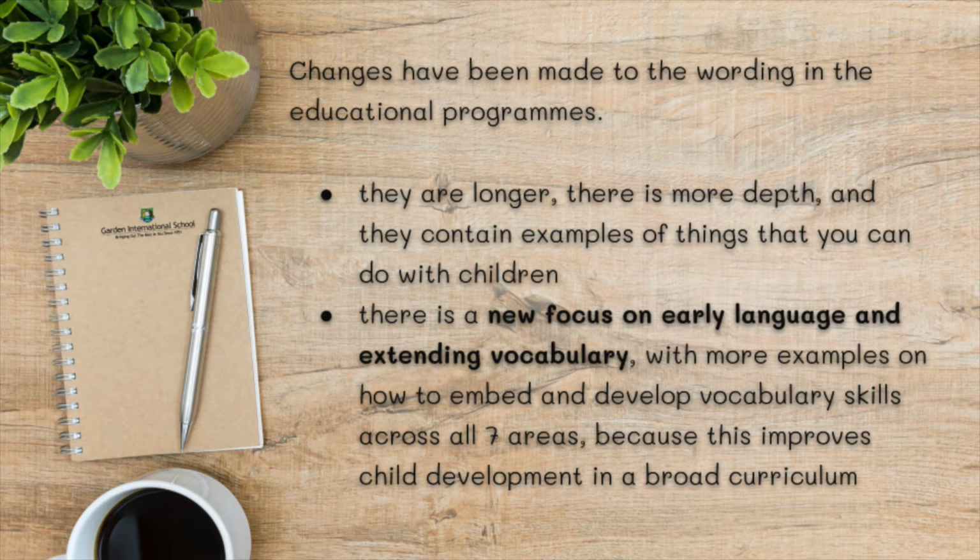And then there's a new focus on early language and extending vocabulary, and I'll expand on that as well, especially with more examples of how to embed and develop vocabulary skill across all 7 areas, because this improves the child's development in a broad curriculum. We all know that if you give a child the language and you give them the vocabulary to express themselves, they will excel in all aspects of the curriculum throughout their school life. So that is actually also a very welcome addition.